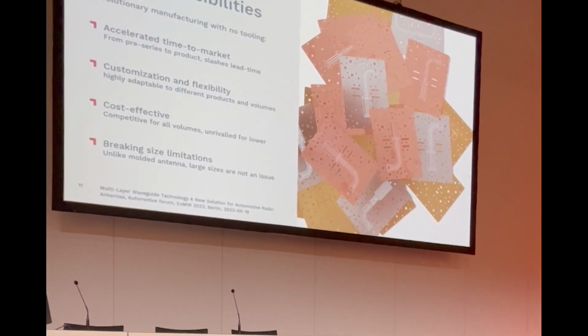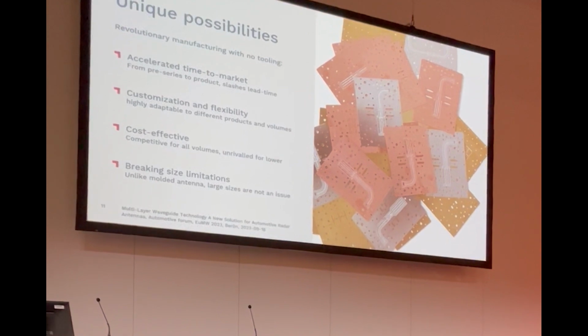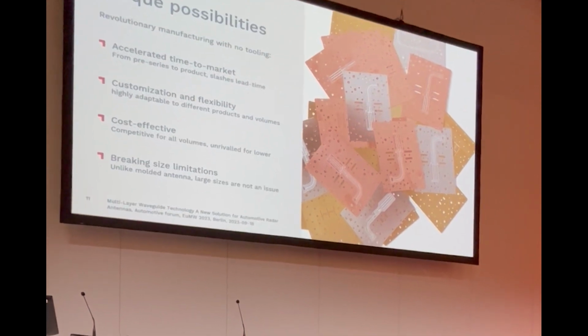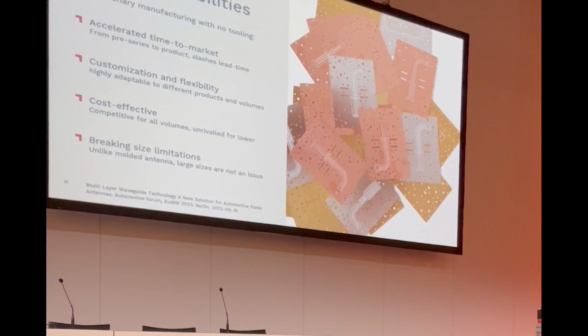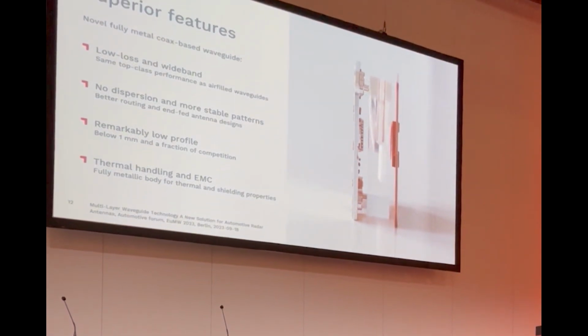And then it's really breaking size limitations too. Sheet metal manufacturing has no size limitation itself, while injection molded parts start suffering when you go significantly beyond 100 by 100, where you start having a lot of headache. No problem whatsoever with sheet metal. So that's also a no-brainer for the massive imaging radar antennas that we see coming up a lot.